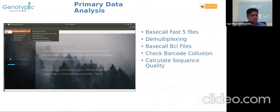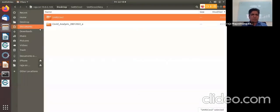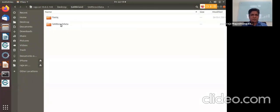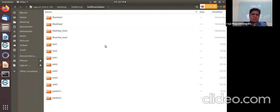So what and all can it do, right? It can, as I said, base call, it can demultiplex, it can calculate sequence quality, quantity, everything. So now I will take a break from the presentation and then go and show you directly how data looks and how you can analyze the data. So now I'm going to my desktop. So I think you can see the folders.